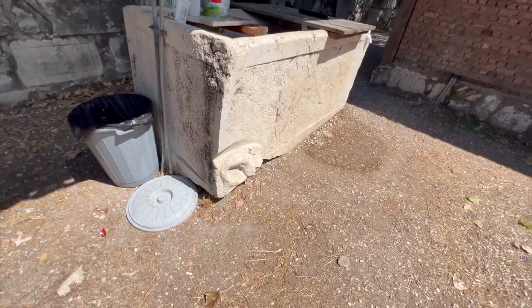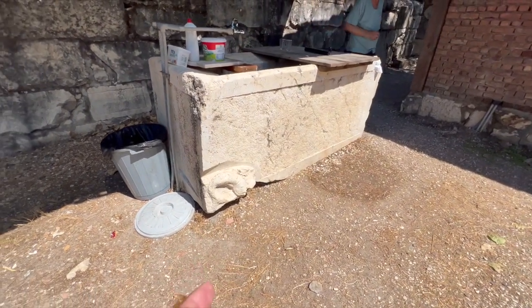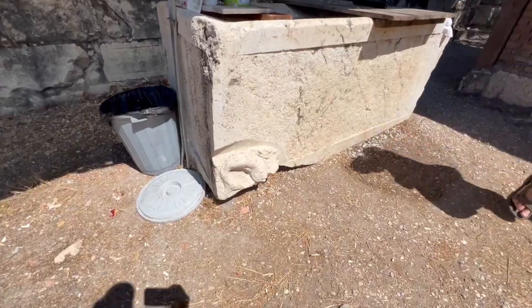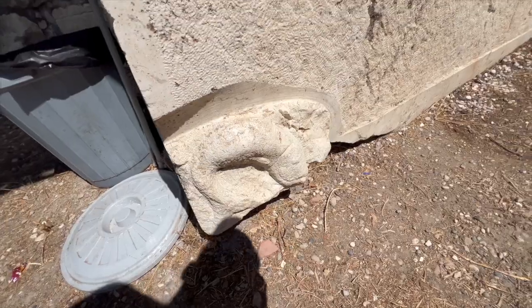I was getting pretty warm. You know, Mark, this may be just me, but it almost looked like a ram's horn there, but I may be wrong. No, it's decoration there. Yeah, or a fish. Yeah, that's a fish. Look at the tail right there.